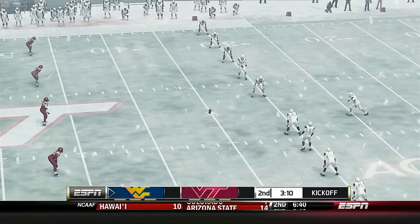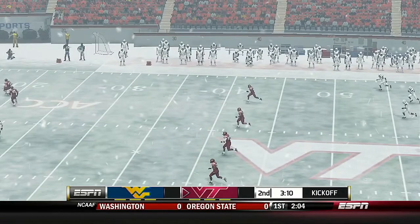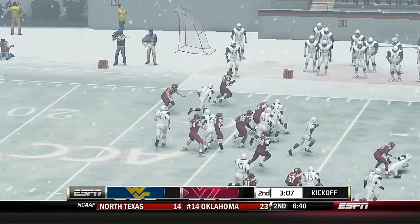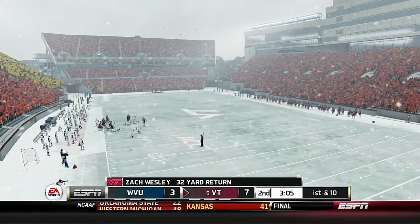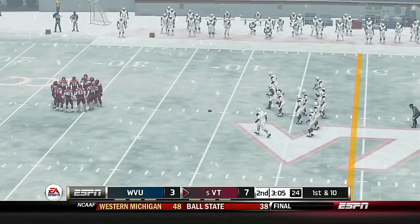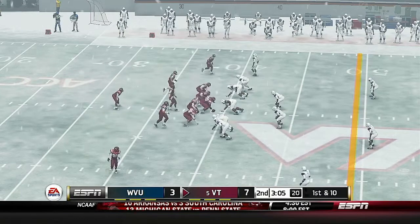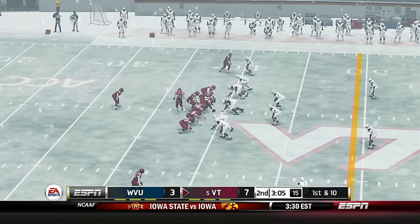Back to the action here. The kicker looks like he's ready to kick this one off. Wesley from the eight. He's knocked out of bounds at the 39-yard line. There hasn't been too much daylight between these two teams. In games like this, some players try to press too much, and that can cause mistakes. Virginia Tech is up four.